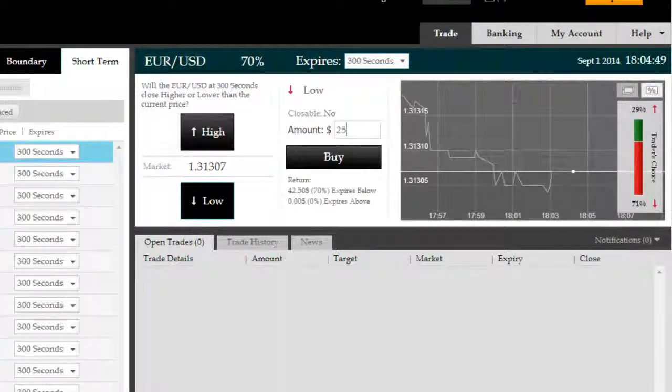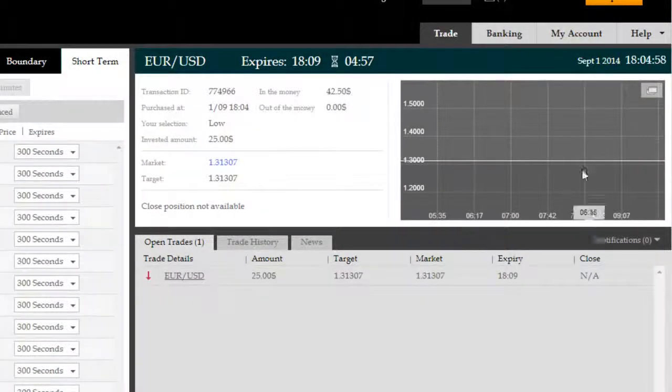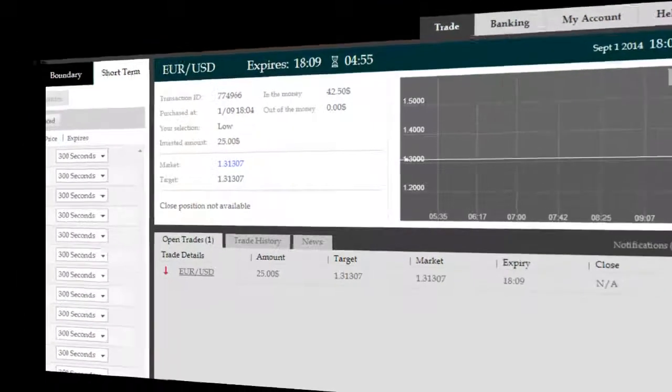Let's quickly check the chart here. Medium probability short side trade, and we're going to engage at 55 seconds as we have now. So just going to wait for the trade to go in. We are in. We'll come back to you just before expiry.